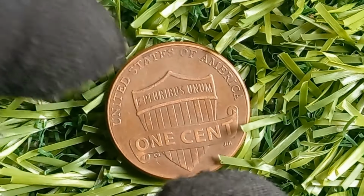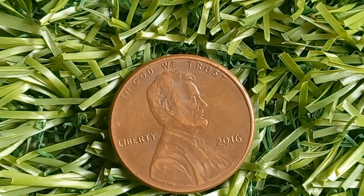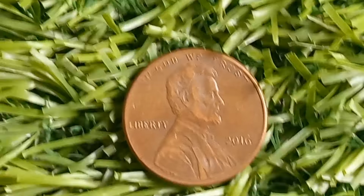Some auctions have seen these top-grade coins reach prices in the hundreds of dollars. And if a coin has a rare error, that price can go even higher. Imagine finding a penny in your pocket change that could fetch several hundred dollars or more simply because it's in near-perfect condition or has a rare minting error.